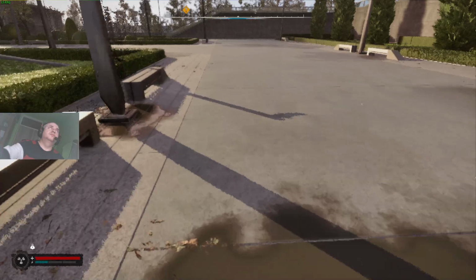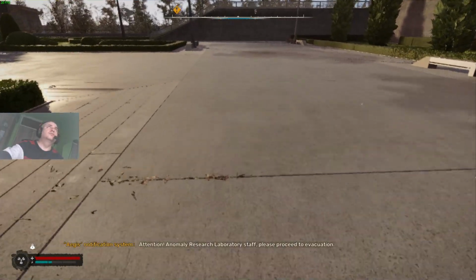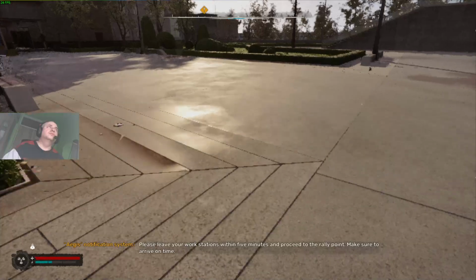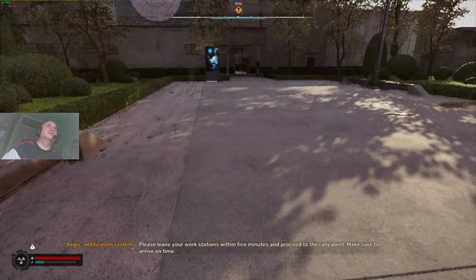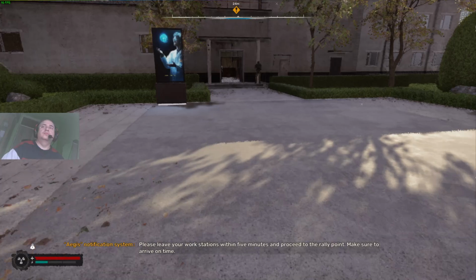Attention. Anomaly research laboratory staff, please proceed to evacuation. Please leave your workstations within 5 minutes and proceed to the rally point. Make sure to arrive on time.